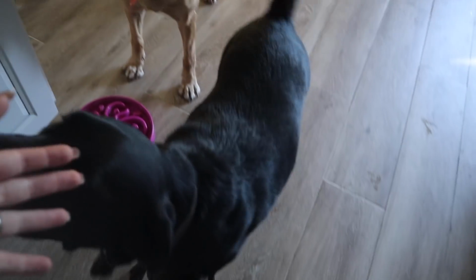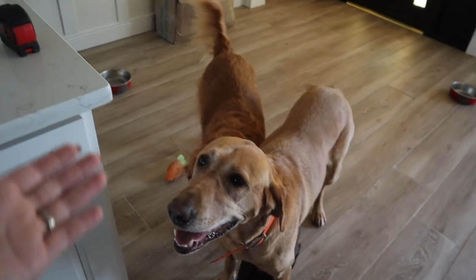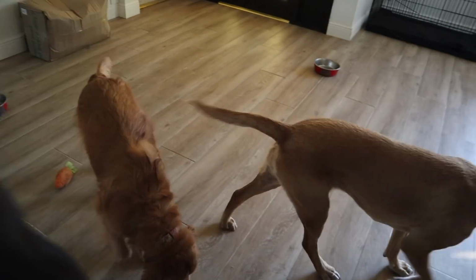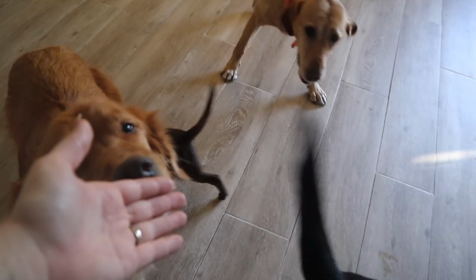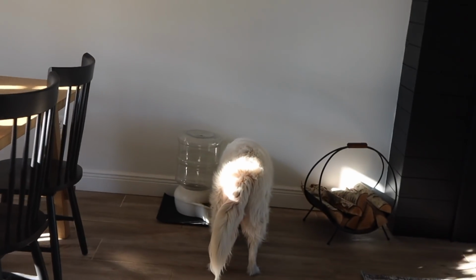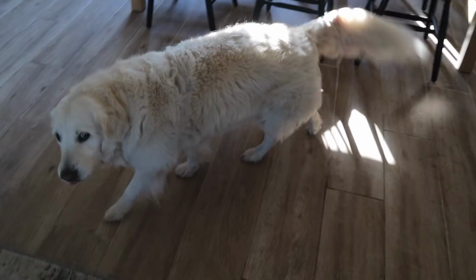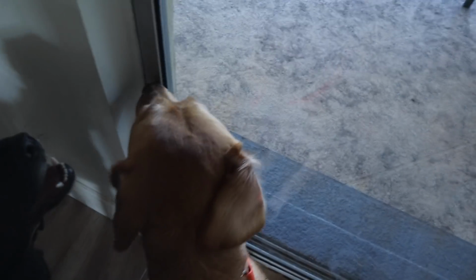Oh, I love the little colors. Everyone, we have all the colors now, I feel like. We have a very golden gold, and then we have our tan girl, and we have Bama, who shouldn't be jumping on me, who's all black. And then we have a little chocolate girl, and then Miley is getting a drink. She's all white. Guys, do you want to go outside? Come on, guys. Let's go outside.